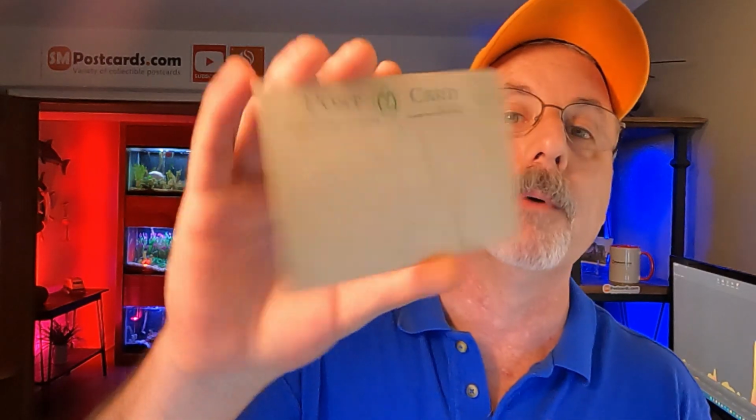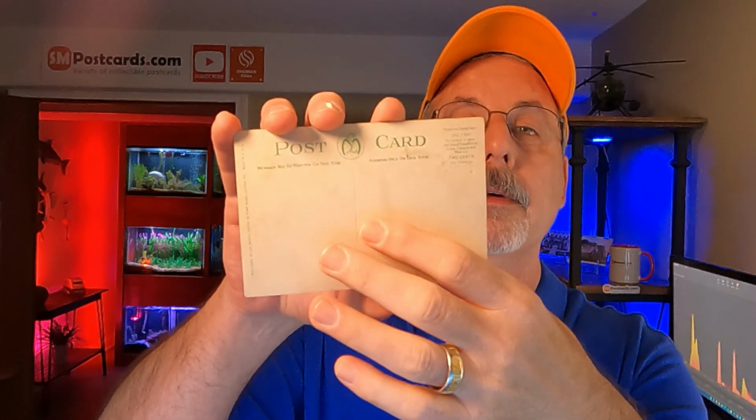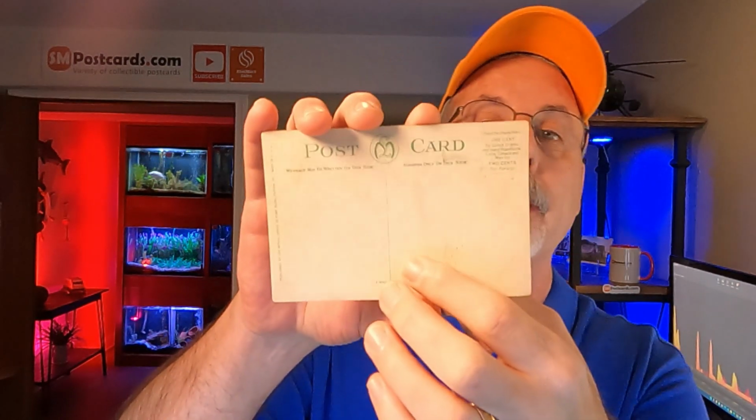And the last example that I have to show you is the bird's eye view of Lehigh, looking southwest, eastern Pennsylvania. Now this is not an undivided back. This is a divided back. I wanted to show you the line. If you see that line right there, this is after 1907. Now, if you look at it, is this line right in the middle, or is it a little bit this way? They say, and I haven't officially proved it, that on the earlier cards the line will be more toward the message side than the address side. So that'll help you with 1907 divided backs, and what part of 1907 it was. And they say the line will move toward this. If you're looking at the card, it'll move toward the left. But that's a divided back.